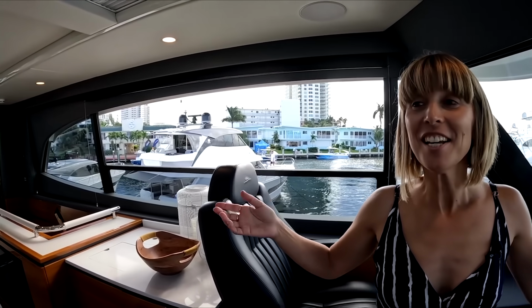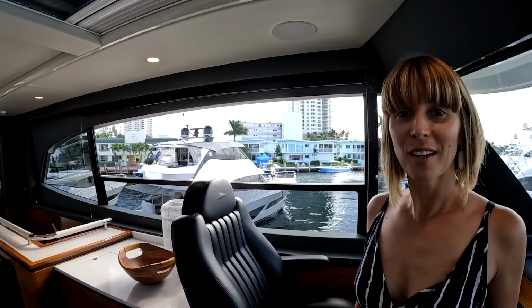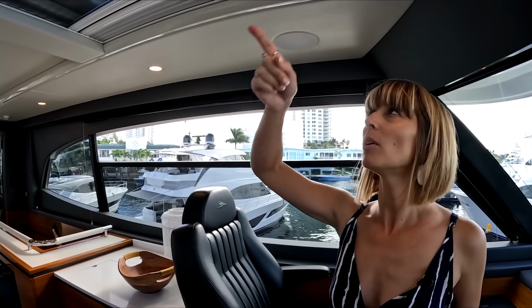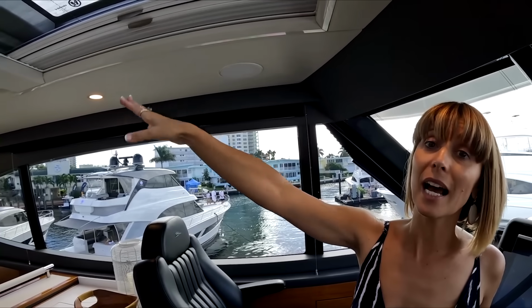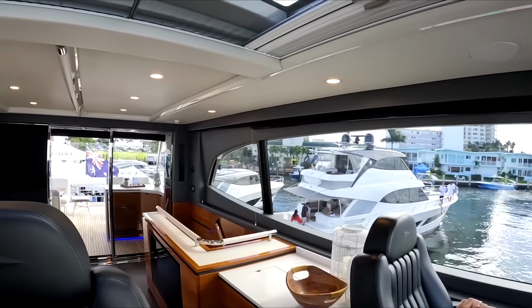How cool is that? So this actually makes it into an open flybridge setup. Pretty much. If you leave this window open, we have the exact same window on our starboard. We have a sunroof we can open, and we still have our big sliding door aft. So if you open all that up, it is pretty much an open flybridge.